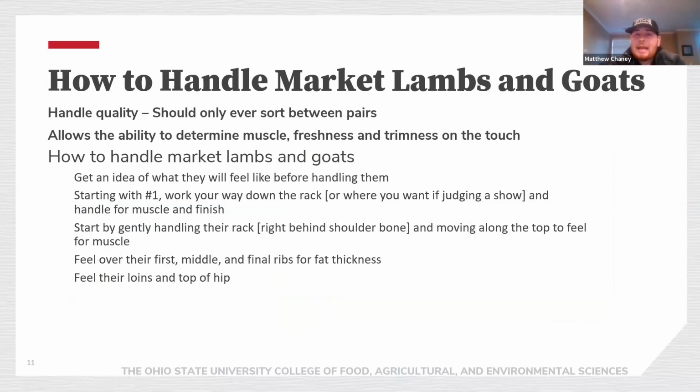Now when it comes to handling, whether it's market lambs or market goats, handling quality, running your hand down their rack and their loin, ultimately what we're trying to feel is what we're seeing from the outside. From the outside looking in, if we see they've got a stout forearm and some leg shape to them, we're going to expect those animals to touch with muscle when you get your hands on them. You start at their rack and work your way down their loin, feeling for width of muscle. We want that muscle to touch a little bit firmer. We want that muscle to touch harder.